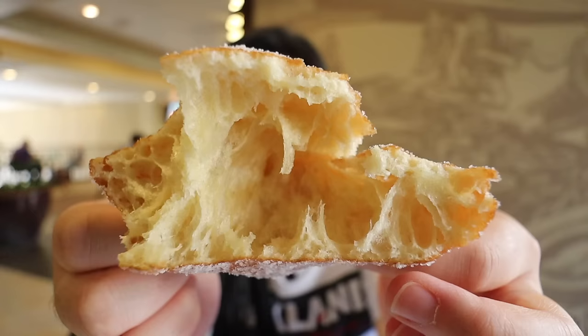These are definitely more airy and fluffy than Leonard's, and these have a little crisp on the outside. It's nice and airy and fluffy, and it's also not too sweet. I feel like the dough itself doesn't have much sweetness to it. It's mostly the sugar coating, whereas the Leonard's is actually quite a bit sweeter than this.